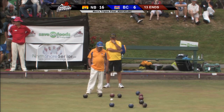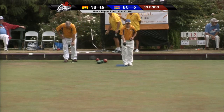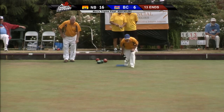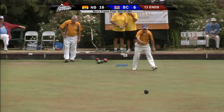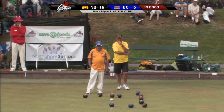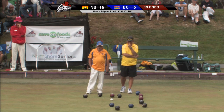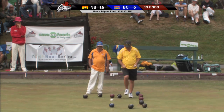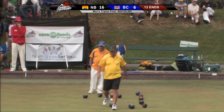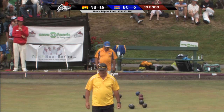We've got a couple of good battles there on rinks 2 and 3 between the pairs and the fours at the moment. Once this game's completed, we'll switch over to there as best we can. I hadn't met Eldon before this week, the New Brunswick lead, but he's also played well, and you can see that they're working. The communication's very good amongst the front end. They're communicating, working together really well. Him and Jeff have been talking quite a bit, just keeping each other in the game and focused.